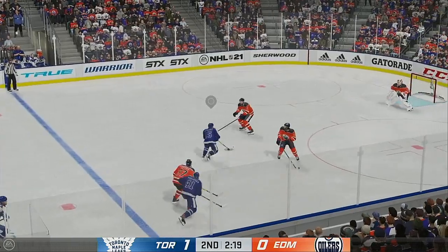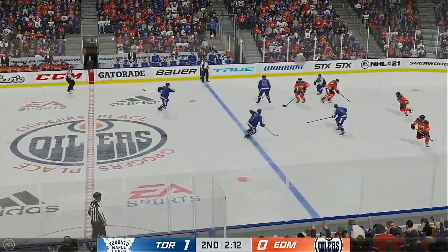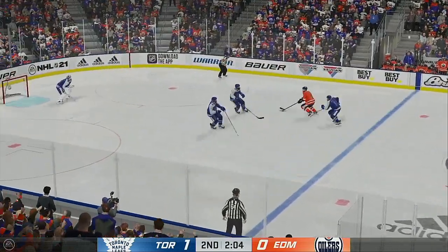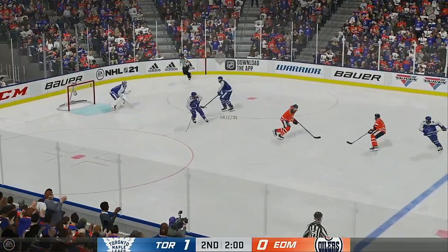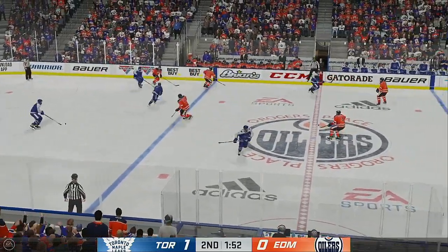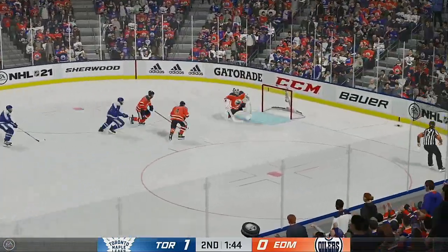Gains the zone through center. Hammers it on net! And that carries off a stick, and he regains control of the puck. The Oilers move to the offensive zone. Toronto's got control of it now from their own end. Puck scooped up by Kerfoot. Here's a short pass to Tavares.